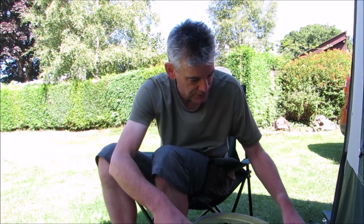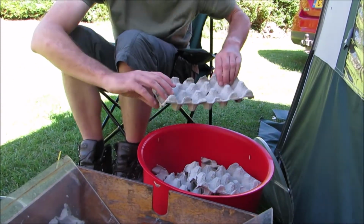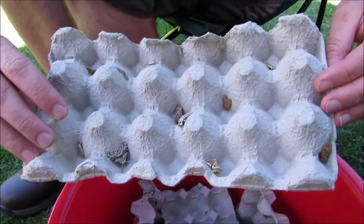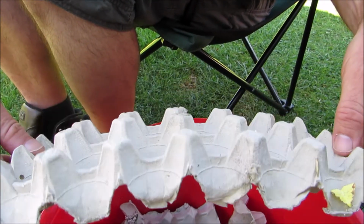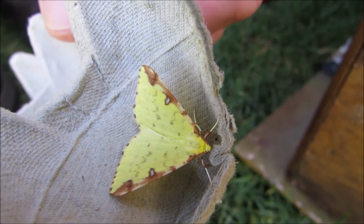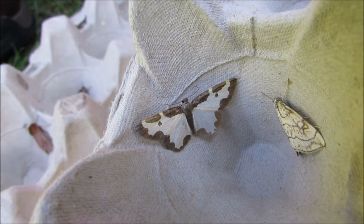So if I just take the lid off here, and you can see, I'll take out a tray here, you can see how many moths are hiding on this tray, and they just stay really still. I'll just turn it over, you can see that there are loads on the other side too. So here I have a lovely bright yellow one called a brimstone moth, and then this mostly black and white one, which I think looks a bit like a cow, called a clouded border.